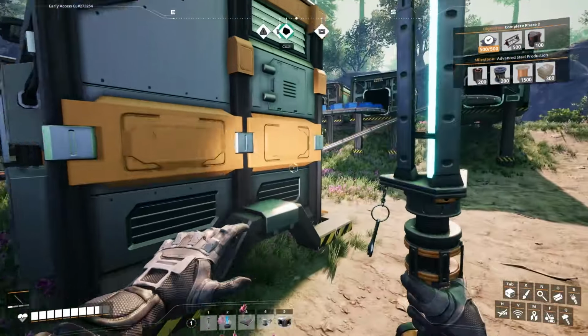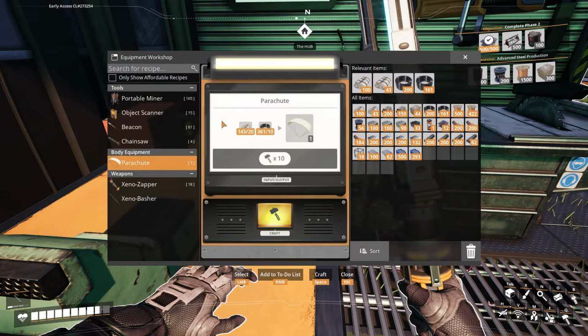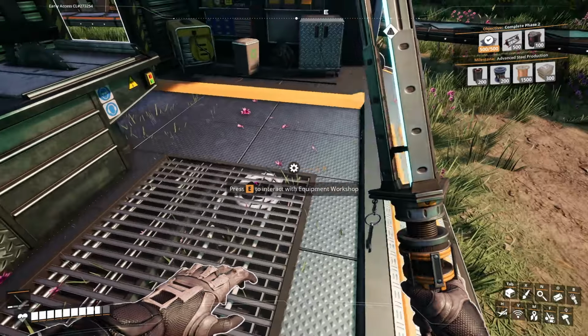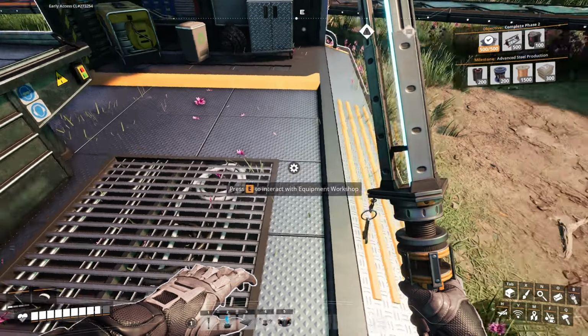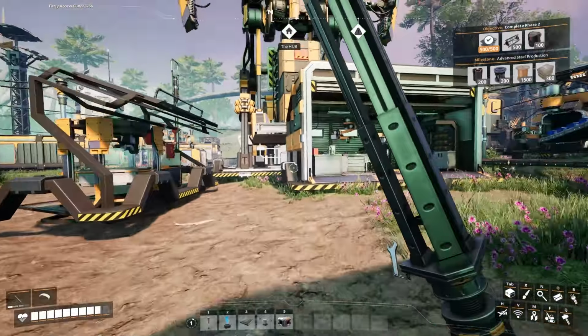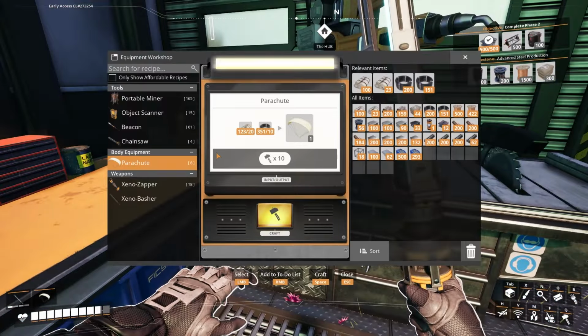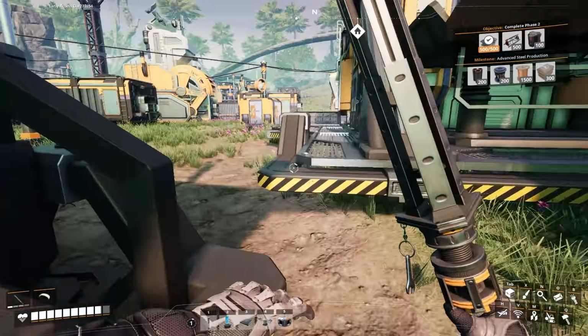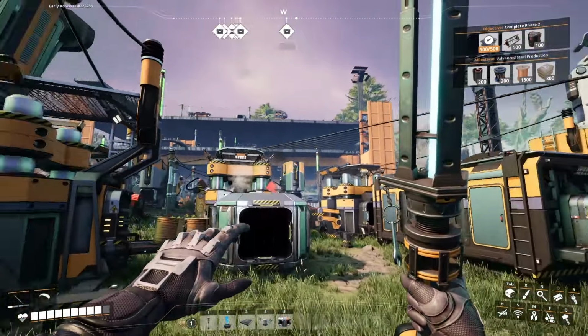All right, crafting. Parachute. This is the one we want. Got it. All right, let's whip that to our back. And now when we jump, we can deploy our little parachute. We won't take that much damage. Nice. What else can we make here? That's it for now. Let's go and continue building.